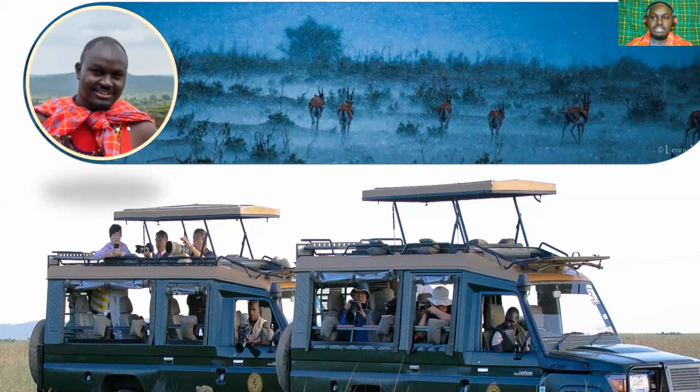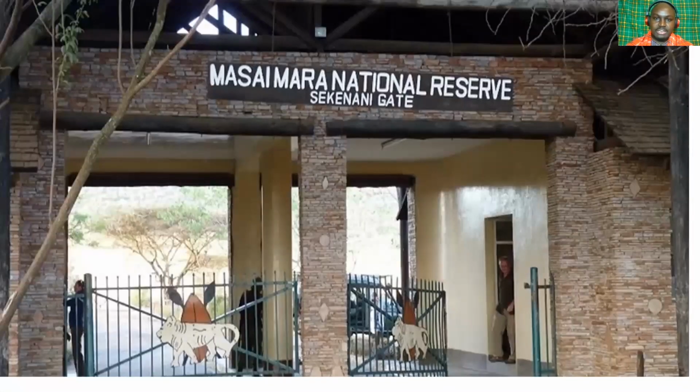So the roads to Maasai Mara, if you are traveling by road, are now very good. It can take you now maximum 5 hours, but I can say less than 5 hours, maybe 4.5. And this is because the road is asphalt. It is all paved all the way from Nairobi to the entrance gate of Maasai Mara, that is Sekenani Gate.